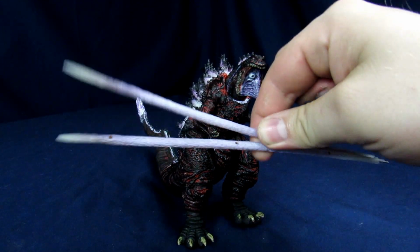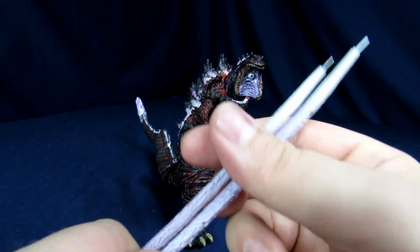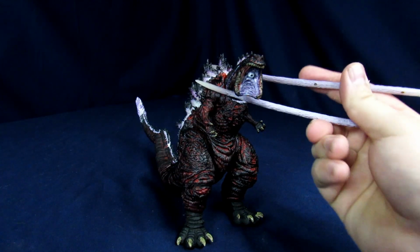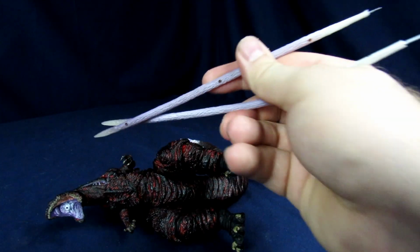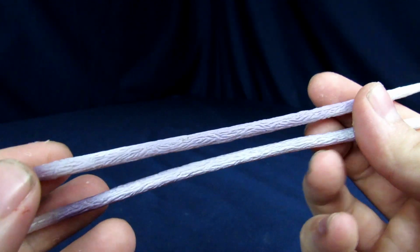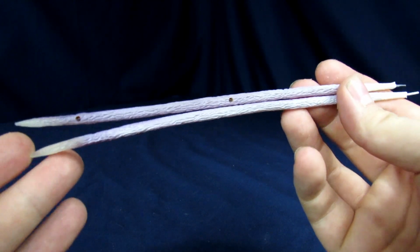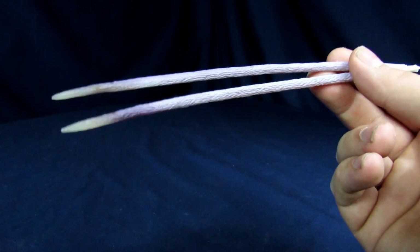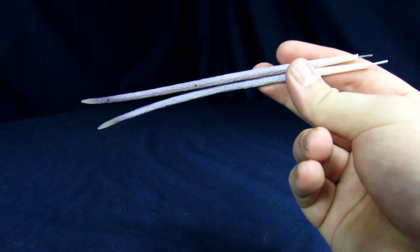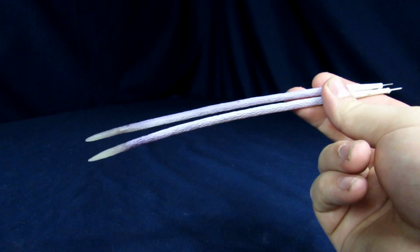Alright, so first and foremost, he comes with some beams. Chopsticks? Chopstick skills engaged. But anyways, what these are, we got the beams here, which are just wire. They got a wire going through them. And they almost look like a rat tail, to me, anyways. Which I guess for the beam for Shin, this kind of works because it was just a thin beam.